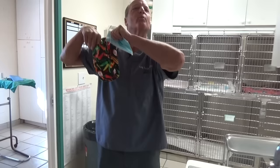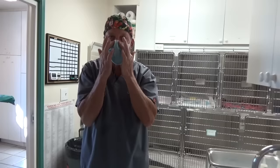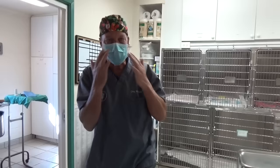So what I do is I don my cap to protect me from getting hair in the wound, which I don't have any, so that's not much of an issue. And we're going to put my mask on, and then I'm going to scrub up. I push the little metal thing in close to my nose so I don't breathe out and fog up my glasses.